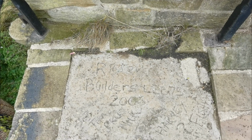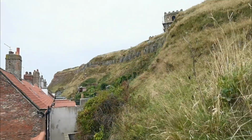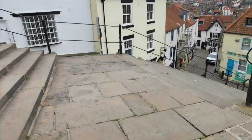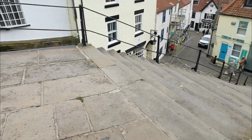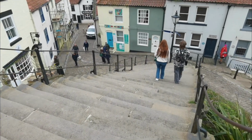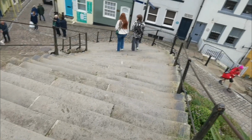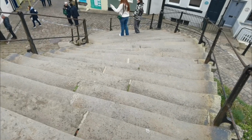Builder. Yeah. And then I've got this bit here, and I've got more here. Sort of twists and turns here. But yeah.